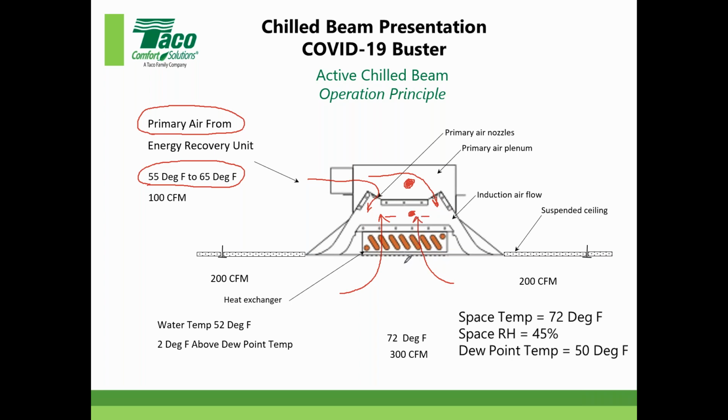Now the coil itself is just a conventional coil. It just has fins and tubes just like any other cooling coil. If we're in the cooling mode, we are going to supply chilled water to the cooling coil at approximately 52 degrees Fahrenheit in this example. Remember, we could be anywhere from 55 to 65. Here we chose a little bit less than 55. I'm sorry, that's the primary air. The water temperature, 52. And again, that's because the dew point temperature is 50 degrees Fahrenheit. We could make the supply water temperature higher than that. I typically like to make about 5 degrees higher than the dew point temperature. But in this example, it's 52 degrees, and that's 2 degrees above the dew point. That means that all the work that this coil is doing is removing sensible heat. It's not removing any latent heat whatsoever.